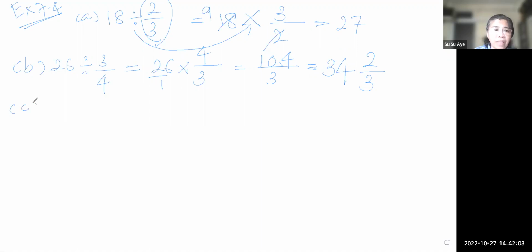Division sign or multiplication sign, down here. Second fraction, change up and then write down the answer to the bottom. We have two fractions: 5 by 7, and the second fraction, 4 by 9.